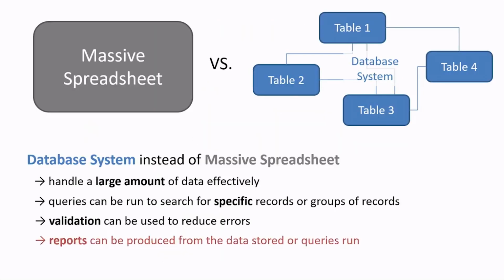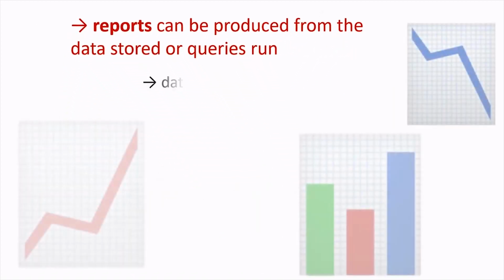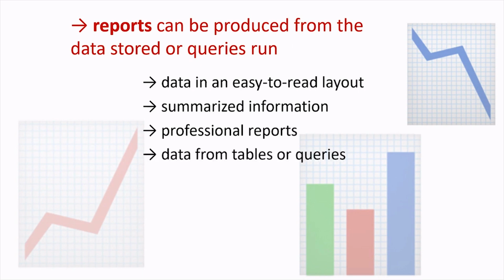For the last reason, reports can be produced from the data stored or queries run. If you need to show the information to a customer or a supplier in a report presented in a professional way, probably with the company house style or logo, the database can produce a report. Your report cards are usually produced this way.